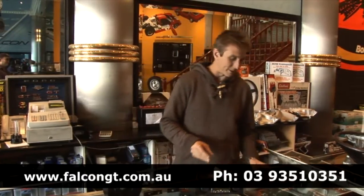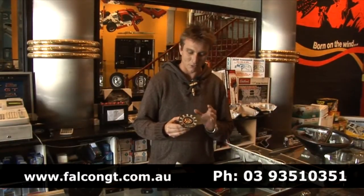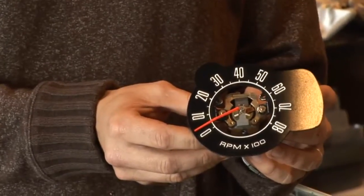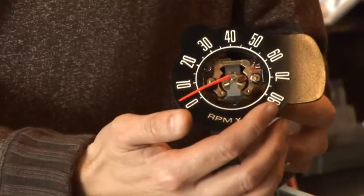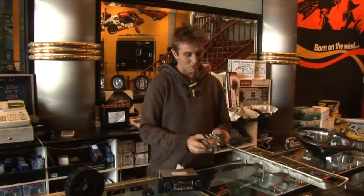And speaking of period correct, how about these tacos? Everybody always wanted the elusive XA 8 grand taco. They were always so hard to find. We've had the front screen reproduced. We can recalibrate your standard V8 taco to look like one of these. You send us one of yours, we send it back like this, ready to go, working, ready to bolt straight into your car.